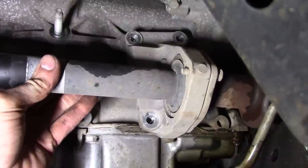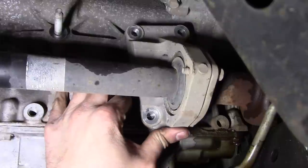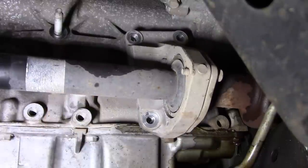Okay, so that's loose. No dowel pins or anything in that. Crazy. Okay. I think that might be it for the back of the engine, other than the bell housing bolts.